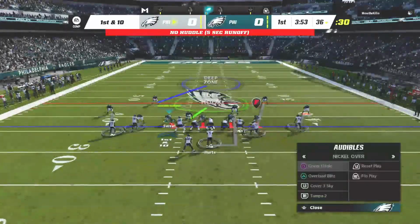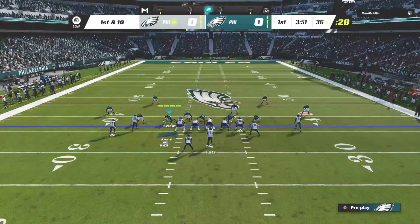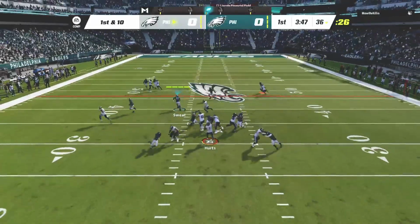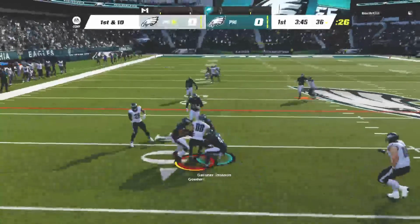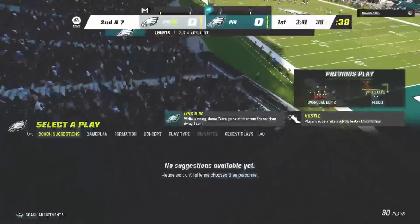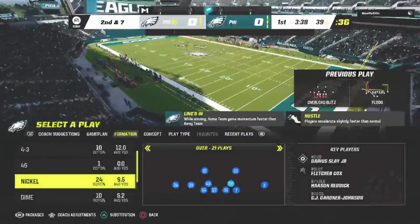So from the 36 now, 1st and 10. Here's Hurts to throw. Open man is Goddard, the tight end. So the completion good for just 3. And that will bring up 2nd down.